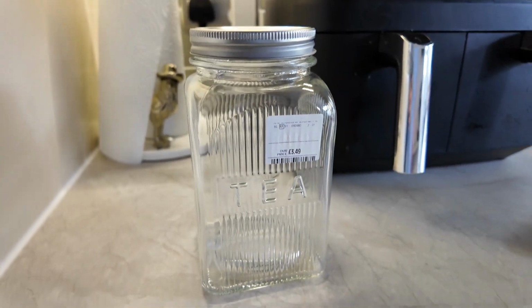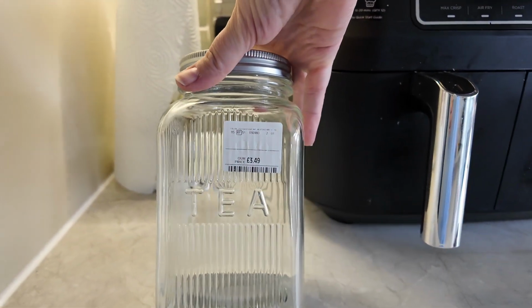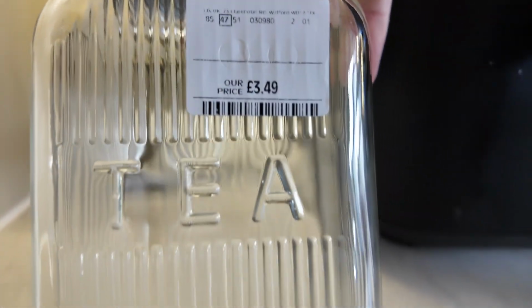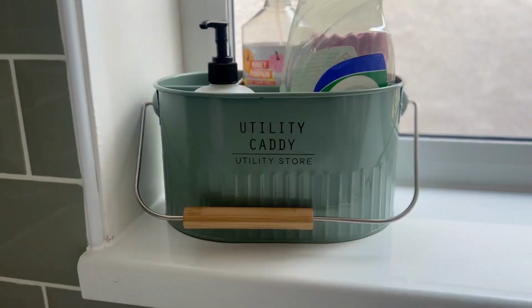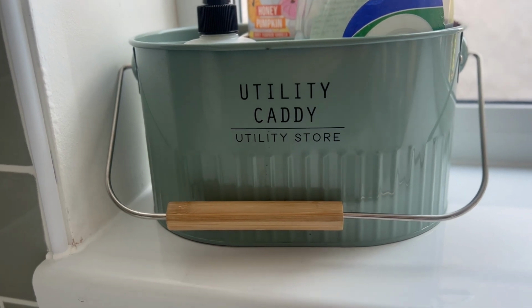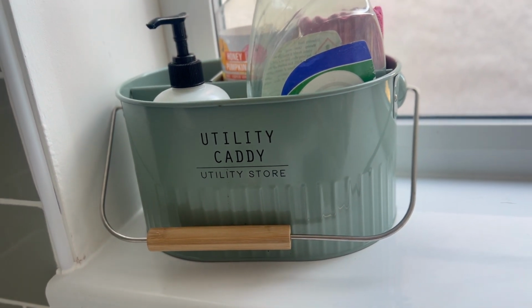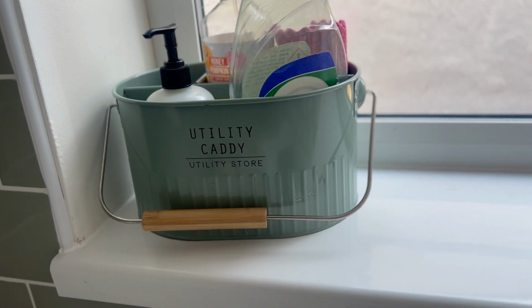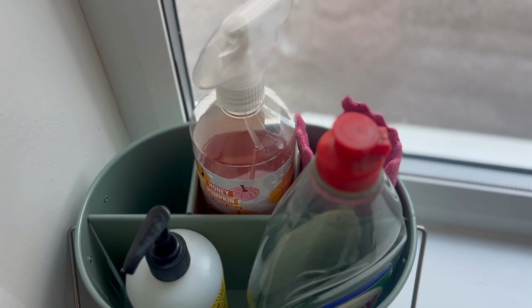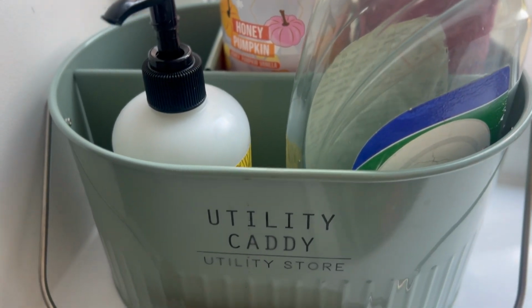I finally found the tea canister in TK Maxx, so I have the coffee one and the sugar one now. So this is what I got from the range, a utility caddy. It's in sage green, it matches the tiles. I didn't want to have anything on the windowsill, but it's unrealistic because you have to have your hand wash, your fairy liquid and your cleaning stuff, don't you?